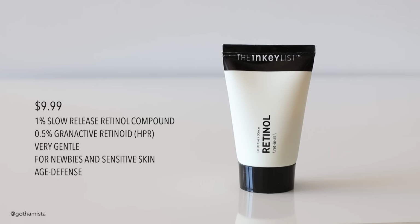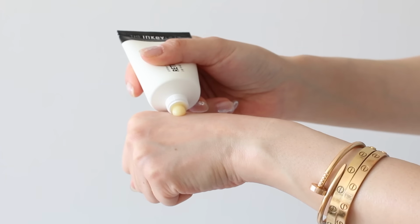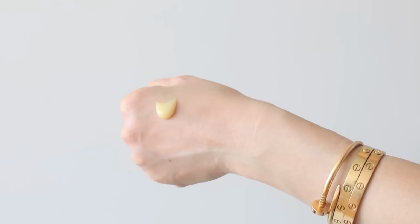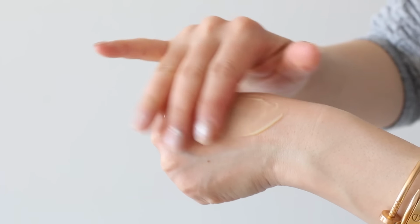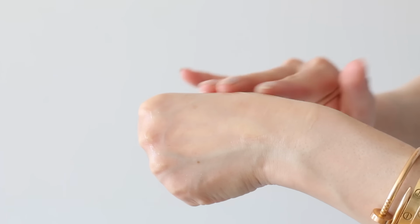Their retinol serum, I have to say, I find the texture of this so glorious, I almost don't even care what's in it. I just want to use it. This is just hydrating, silky, spreadable. It's so refreshing on the skin. It's such a comfort to apply. I would even say maybe a little lightly moisturizing.